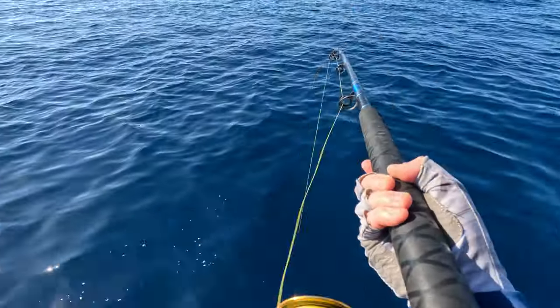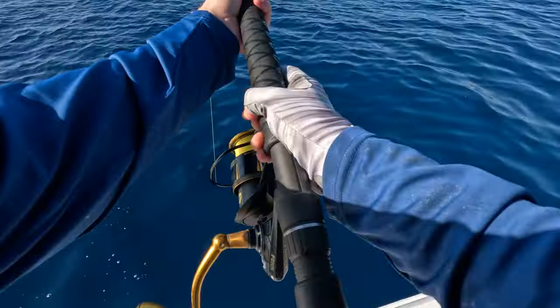No, this is a good grouper. As the captain of an offshore fishing boat, the day starts early before the sun comes up. I'm loading up my favorite bait into the live wells.